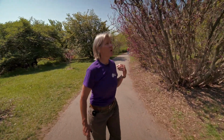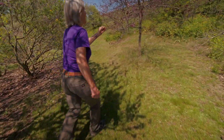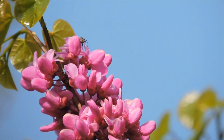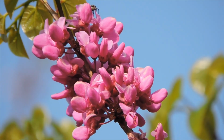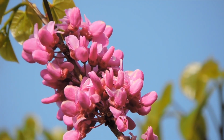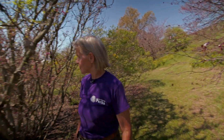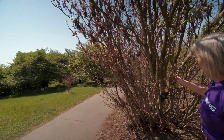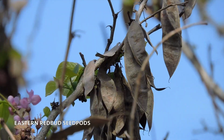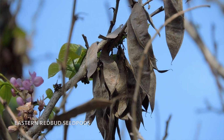We have more redbuds, and if you notice this one, the leaves are coming out this beautiful burgundy color. This is Forest Pansy. This is a hybrid that has these beautiful red leaves. This is the newest foliage, the deepest color burgundy, and you can see just the tail end of the flowering cycle. Very popular in the trade. And here's an example of the seed pods from Cercis. So when you see these in the landscape, you know you have a redbud long after the flowers are gone.